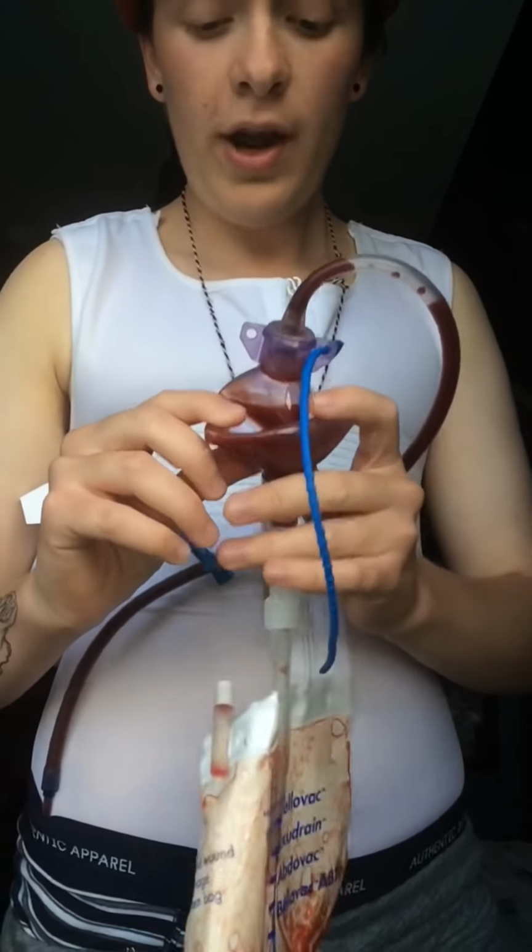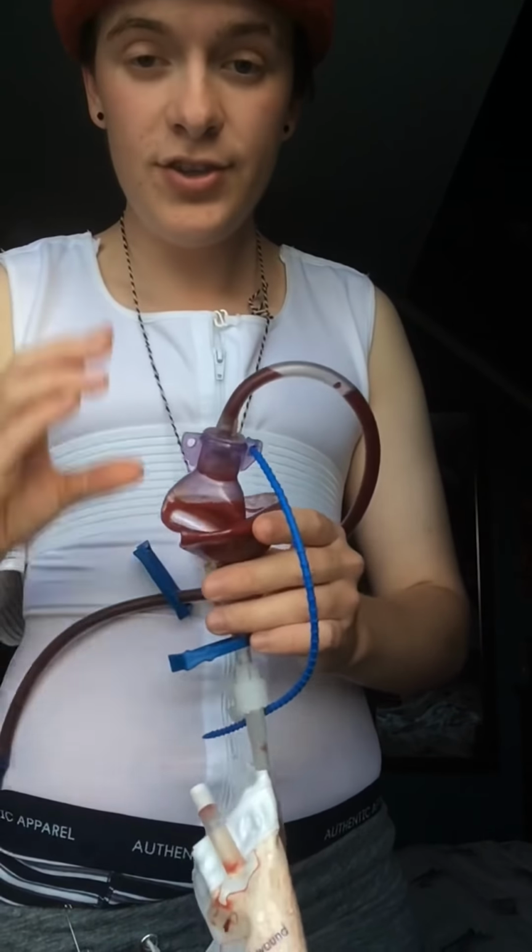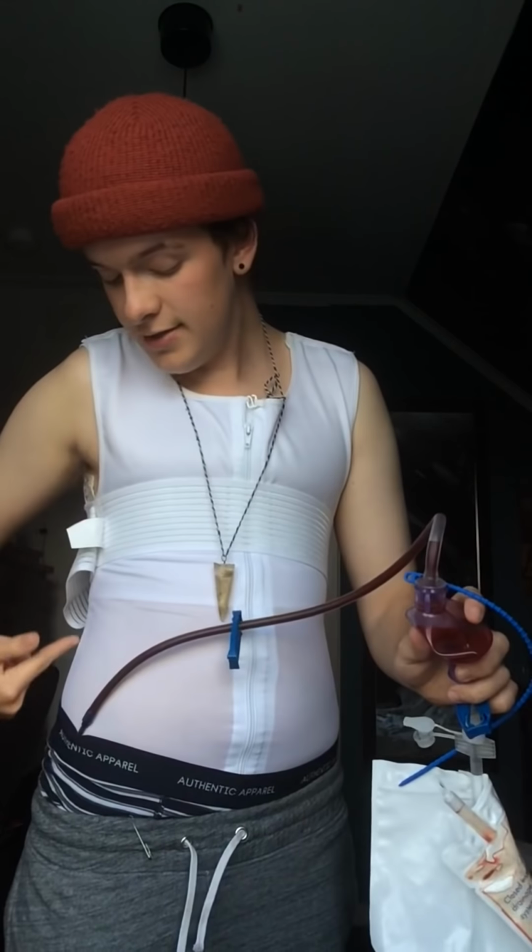So, how this works is that, as I just told you, it goes into my body. There's this little ball right here, which when it is squeezed together, functions as a vacuum, which sucks any fluid out into this little tube, further down the tube, and into this thing.